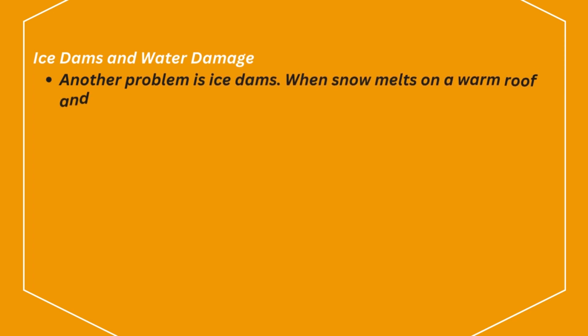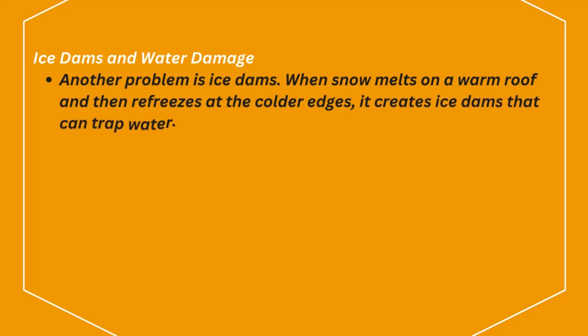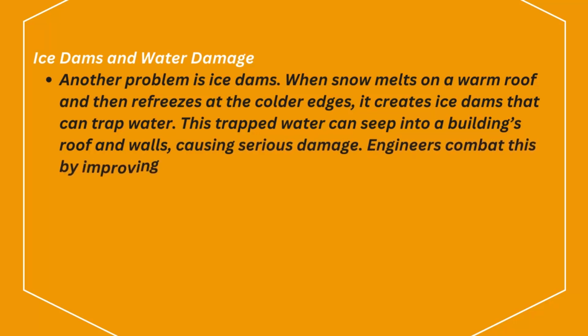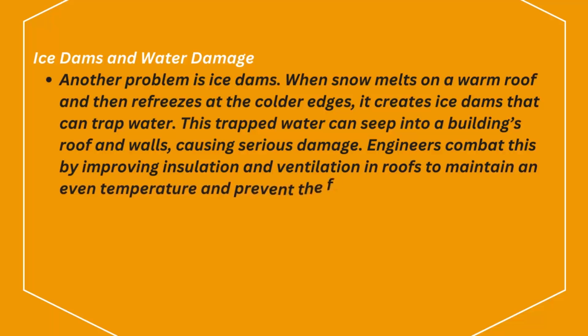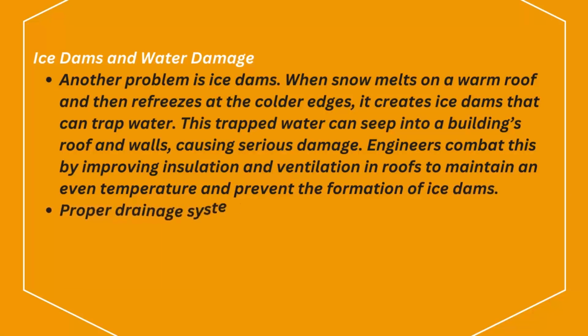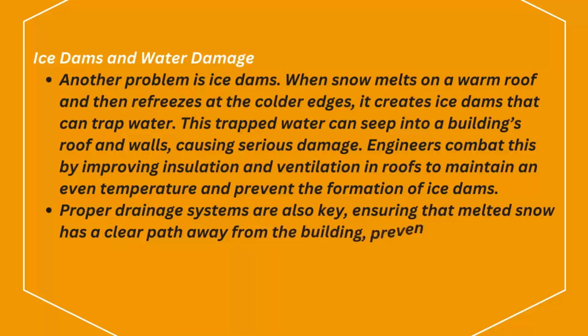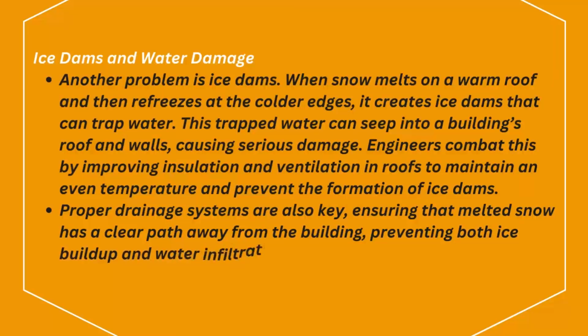Ice dams and water damage. Another problem is ice dams. When snow melts on a warm roof and then refreezes at the colder edges, it creates ice dams that can trap water. This trapped water can seep into a building's roof and walls, causing serious damage. Engineers combat this by improving insulation and ventilation in roofs to maintain an even temperature and prevent the formation of ice dams. Proper drainage systems are also key, ensuring that melted snow has a clear path away from the building, preventing both ice buildup and water infiltration.